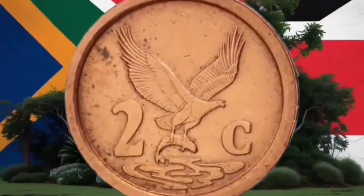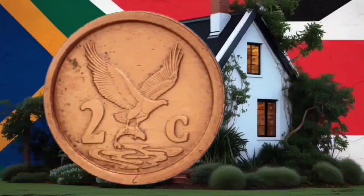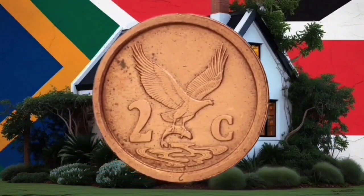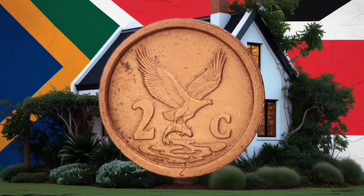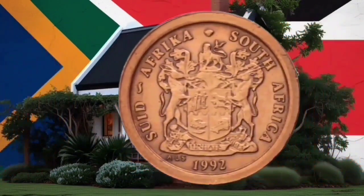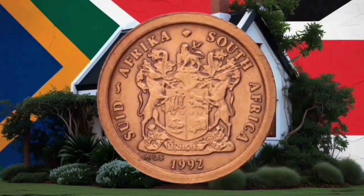This 1992 South Africa 2-cent coin, this small copper-plated steel coin may seem ordinary at first glance, but it holds a story that stretches back decades. South Africa has a rich coinage history, and the 2-cent coin is a vital part of it.